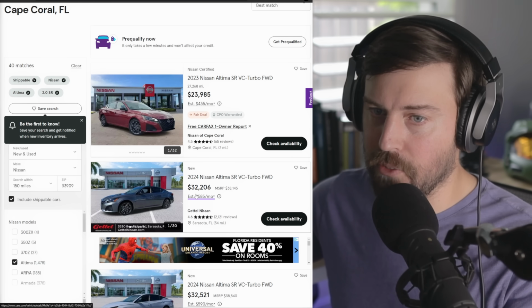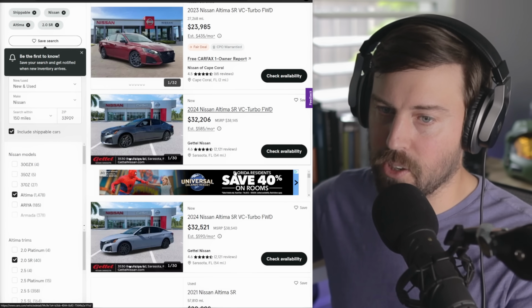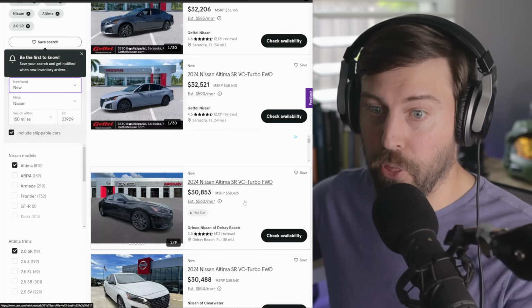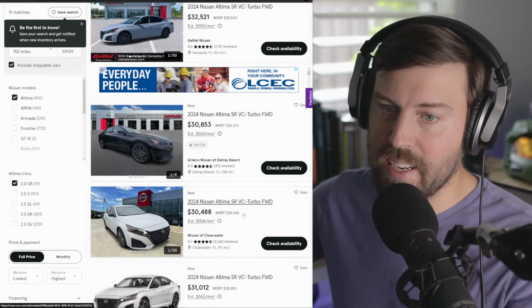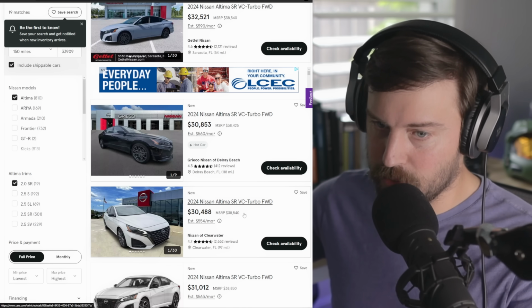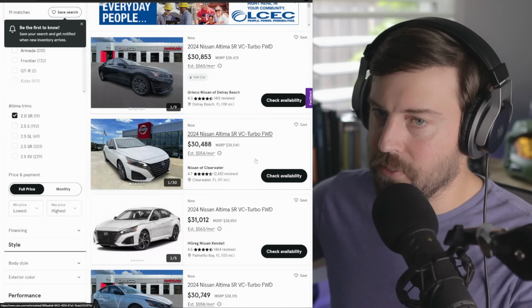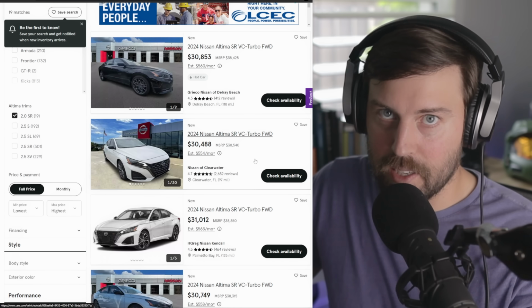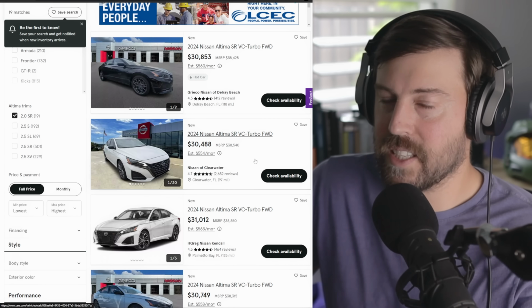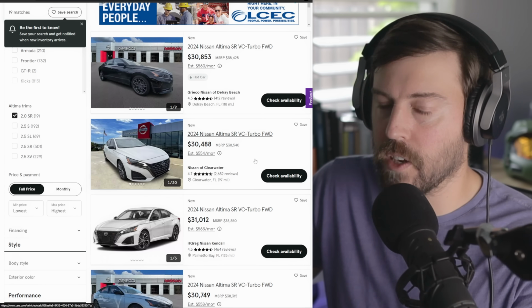Look at the 24 here. It's $6,000 off of MSRP. Well, I found one for $30,000, under $31,000, $30,488. So we're talking about an $8,000 discount now for a brand new Altima VC Turbo. I mean, if they're being discounted that much, you might as well discontinue the model because there's no demand for that expensive of an Altima.